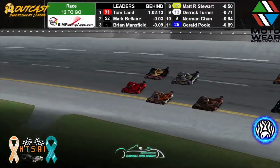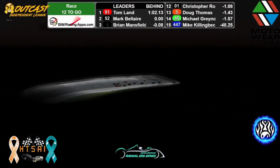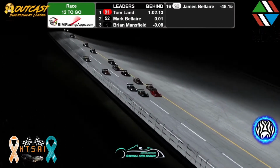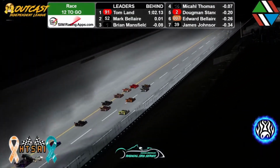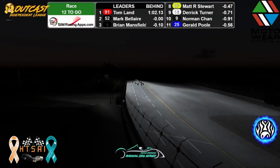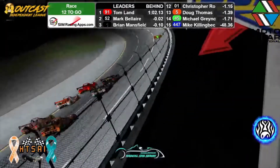Now it becomes a question of who is going to blink first and go to pit road, and is anybody going to be able to go the distance on the fuel? Some of these guys that have been back there mid-pack, like Chris Standridge, Edward Belair. Well, Edward Belair's been up there fighting, but Chris Standridge, James Johnson, Matt Stewart, Derek Turner, even Norman Chan. Some of these guys might actually have a chance to stretch it if they've been very, very easy on the gas pedal.